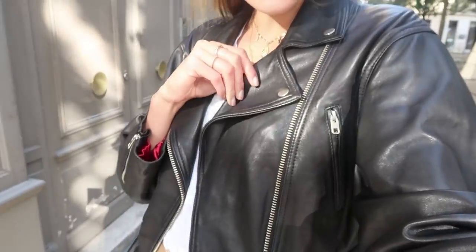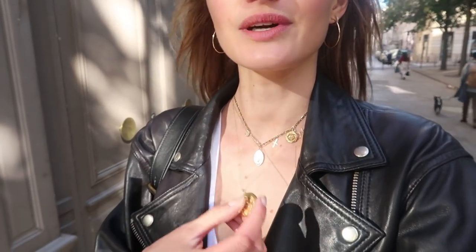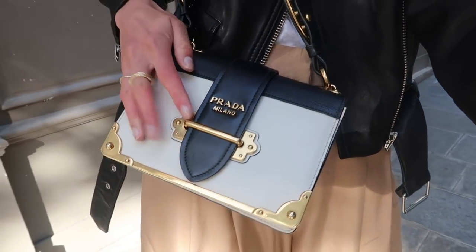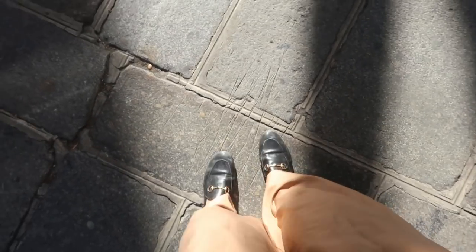This is a leather biker jacket by Topshop, an Urban Outfitters t-shirt, and this necklace. So many people asked where it's from. I bought it at an LF store in Los Angeles. This one is Maria Badescu. I will link it below as well. And I'm wearing super cool Zimmermann pants. Then I have my little Prada bag and some Gucci shoes. So that was a quick outfit of the day, and now we're gonna try to find some more.